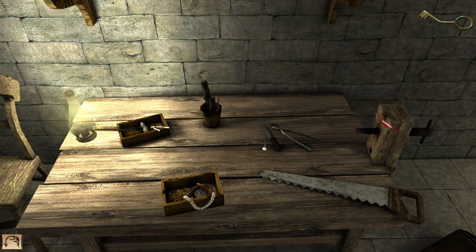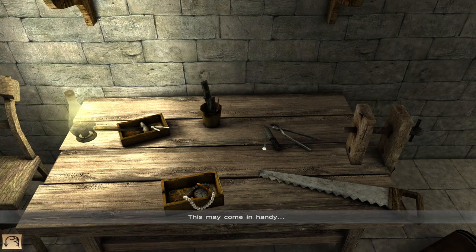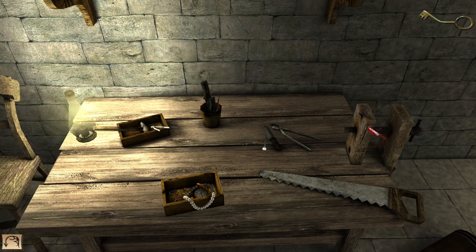This may come in handy. Okay, put the fucking key in there. Put the key in the vise.